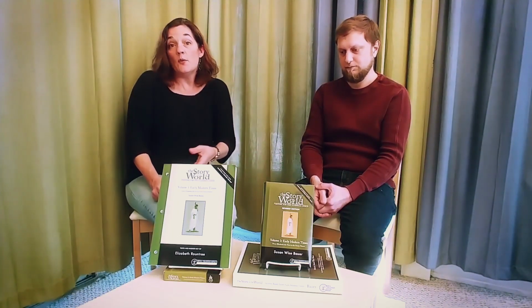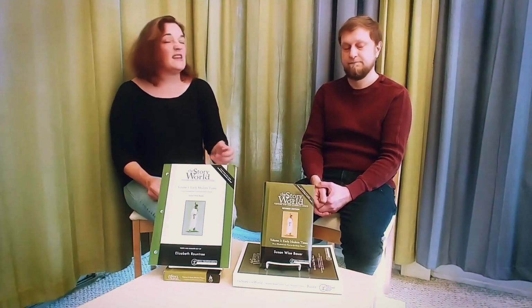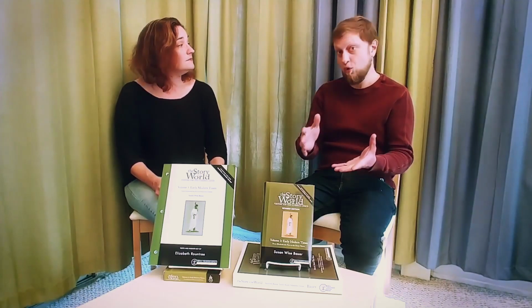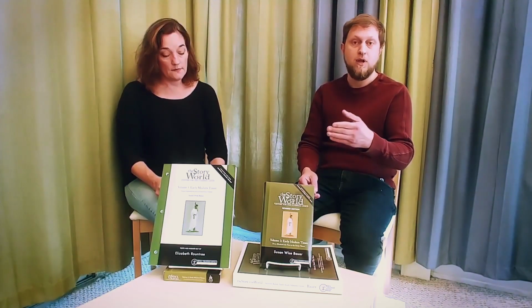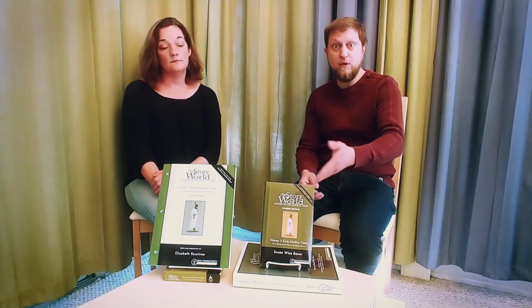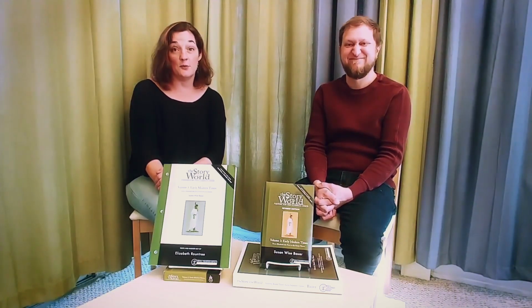If you own any of the old versions of any of these, you can still use them with the updated version. The updated versions are just prettier and easier to use. So we're excited about that. And the chapters haven't changed order or anything like that, so you can still find your way through, for instance, the new activity book if you have the old reader and vice versa. Yes. But we strongly feel that you should invest in the new versions because they're pretty.